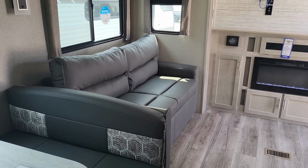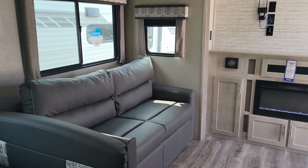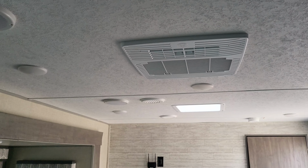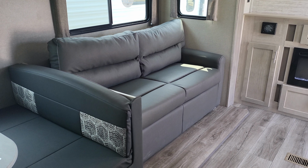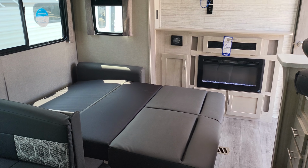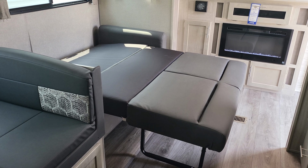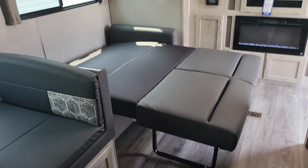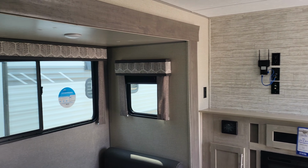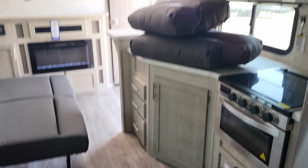All right, so this does have the upgraded 15K BTU air conditioner in it. So let's get the upgraded air conditioner, and then I promised I was going to pull out this sofa, so I'm going to do that for you real quick. All right, that took me 23 seconds to pull that out, and I bet I could put it away even quicker. So nice little extra sleeping spot if you have some peeps that want to come over and visit, or you can just kick everybody out.